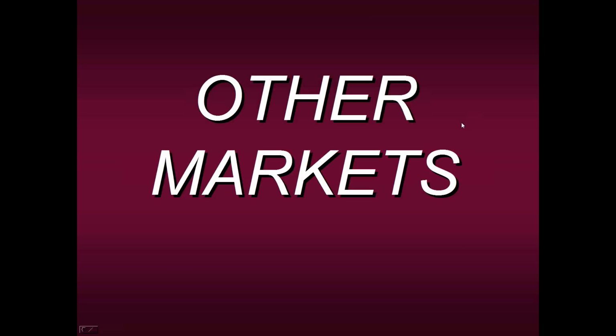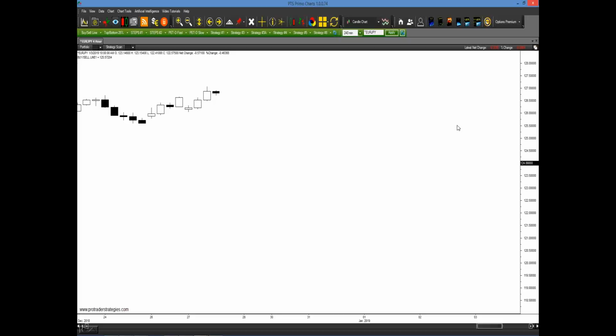Now, let's look at some other markets. Once again, I know not everyone simply trades stocks. There are different markets to trade. That's the beauty of strategy number 9. It makes no difference what market you're trading. Here's a 4-hour chart of the euro-yen. Okay, this was in December.